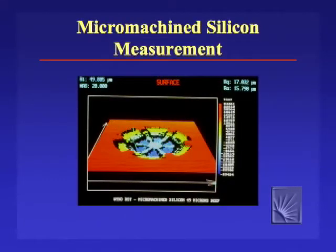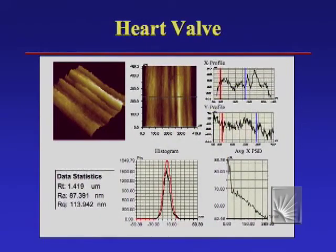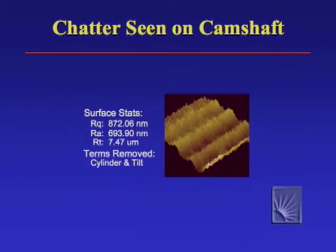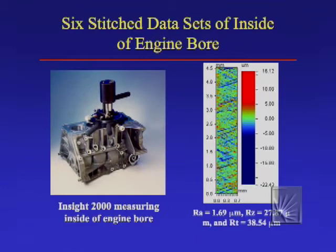Micro machine surfaces, a little micro machine piece of silicon, binary optical lenses, IOLs, artificial heart valves. We did a lot in this area. Machine tool industry. Well, this is a Saturn engine. We could measure inside the bore of the Saturn engine, and this is showing the honing marks and so on.